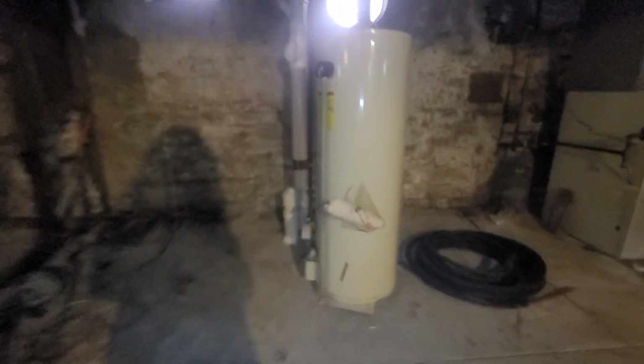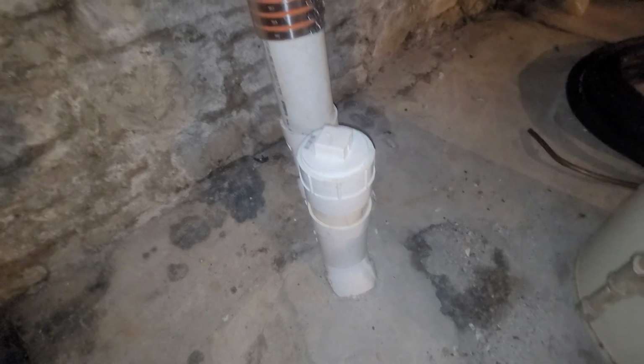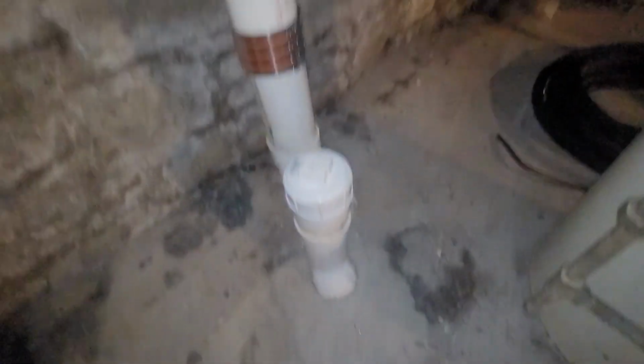Let's go over here first. We've got hot water heaters. Presumably they would be working. And here's your new stack. So PVC going into the ground.